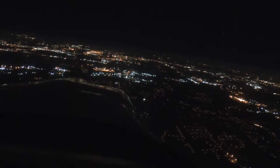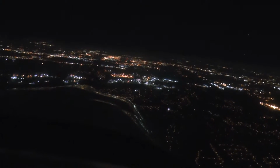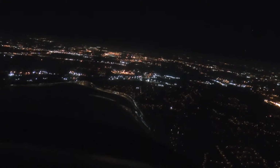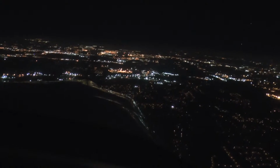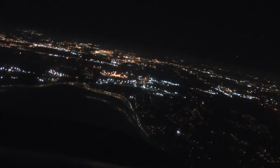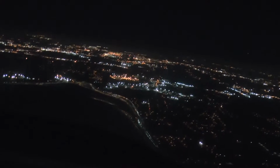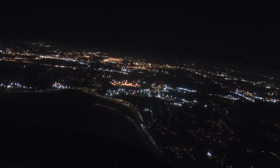Approach, AC-5068, line approach 26 right. AC-5068. Is that 140? Yeah. 2518, turn right heading 240, follow traffic, clear visual approach 26 right, maintain 160 knots. Right to 240, 160 to follow traffic, Delta 2518. 089, caution wake turbulence, contact tower 119.1, thanks, I'll see ya. 119.1, thank you.